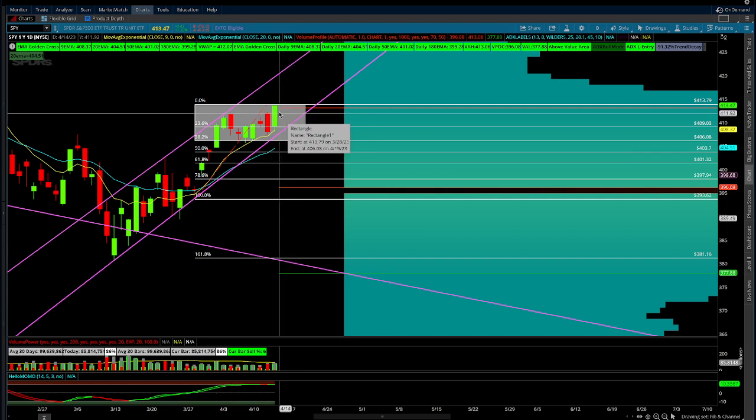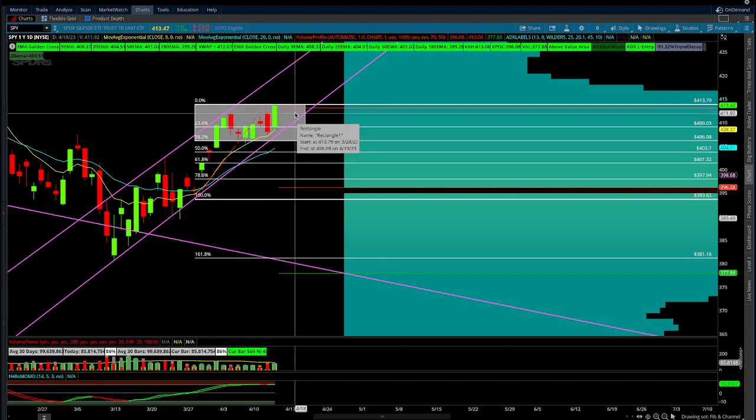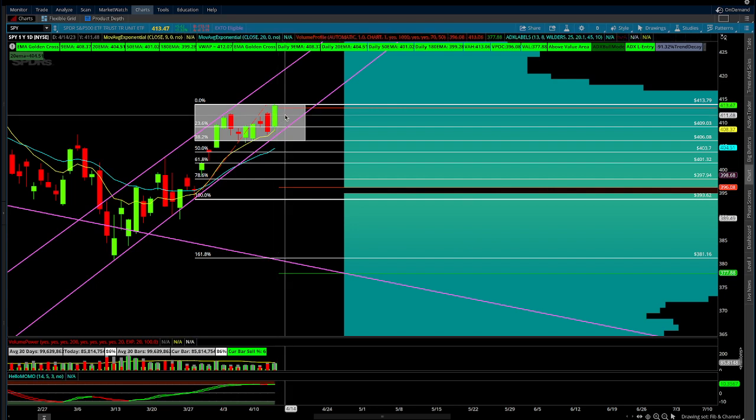If they do and we start to come down and print an inside bar here, we could be potentially setting up for a little bull flag on the daily. So that's something I want to watch out for. But if they start to lose that 25% retracement, then I'll be looking for a little bit lower, maybe a mid candle retracement on this move. So that's what I'd be looking at, broader picture.